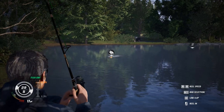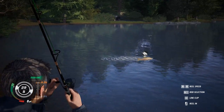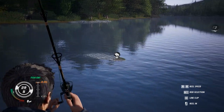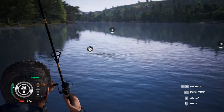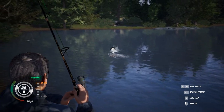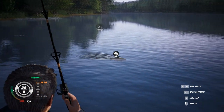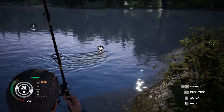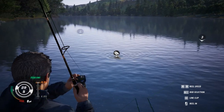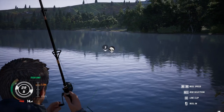Now this is not an Arctic char. Maybe a rainbow trout or a brown trout. I can't really tell. He's pretty good size, too. Boy, this is a really good spot, guys. That heartbeat thing they throw in there really makes it. It really increases the tension a lot.